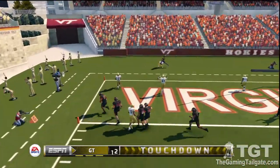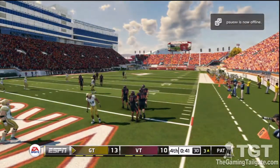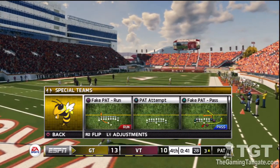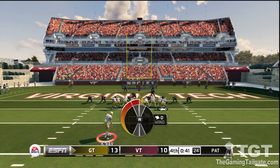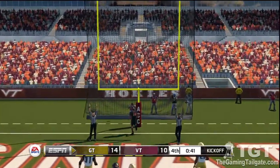Touchdown, and now they're in front. That score puts them in the driver's seat right now offensively. The question is, can the defense hold on here in the fourth quarter? Converts the extra point.